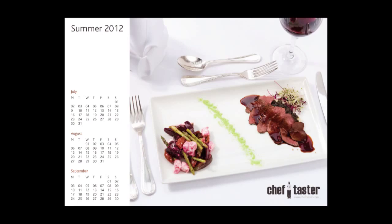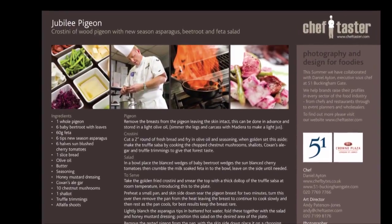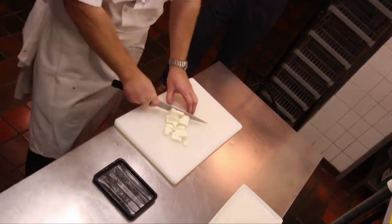I think Chef Taster is a brilliant new idea. They have their own websites and these recipe cards. There's a little story about them, the recipe. The photography is brilliant. You know, they take the full day out, producing the dishes, a very professional operation. It's all good publicity for myself, my skills, the hotel, bringing customers in.